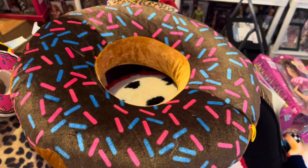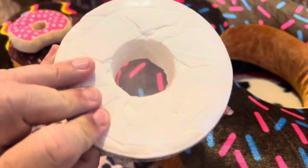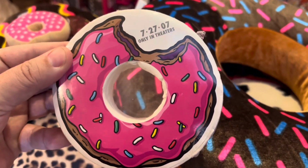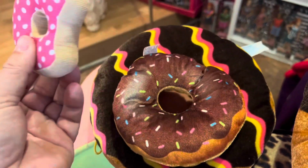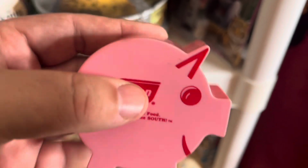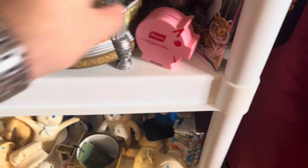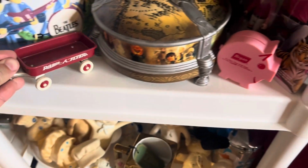Have this big donut plush pillow that's worth about $12. From the Simpsons movie, we have this t-shirt shaped like a donut that's worth about $17. And we have all these little miscellaneous donuts, probably worth about $5 for the set. This little Brian advertising piggy bank worth about $6. And we have this little mini red wagon worth about $8.